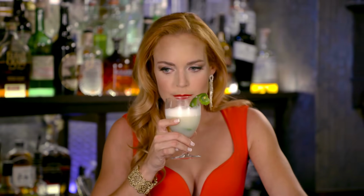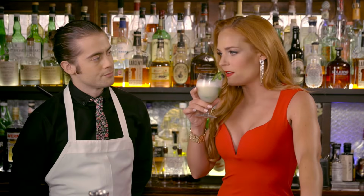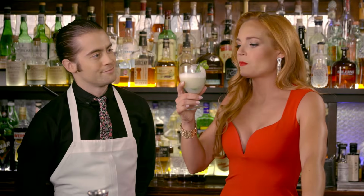And I will taste this now. Here goes. Cheers. Smells good. Loch Ness Monster. Ooh, you really taste everything in here. This is fresh. Sweet, sour, salty. Well done.